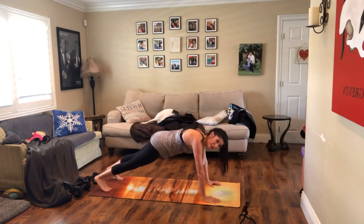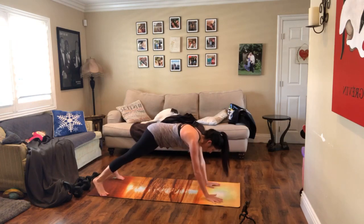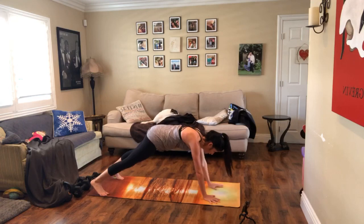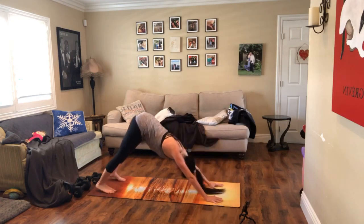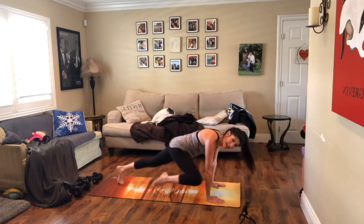Whatever you do, you're here for 30 seconds. Do not drop down. Shoulder taps. Hip still. If you need a quick break, downward dog is your break. Getting right back into it, guys. 20 seconds.